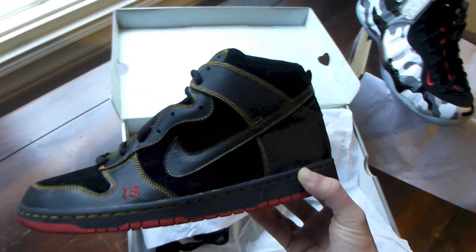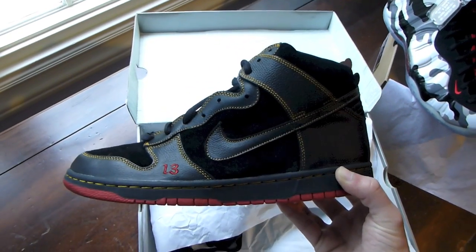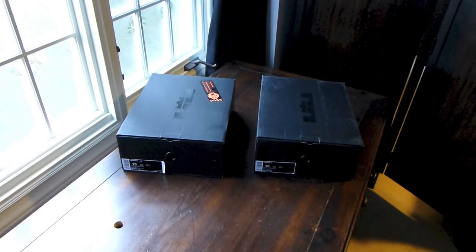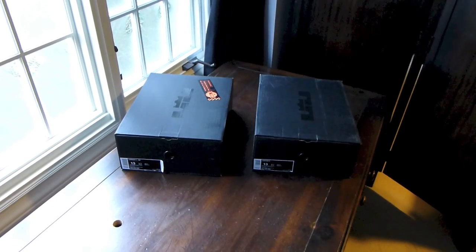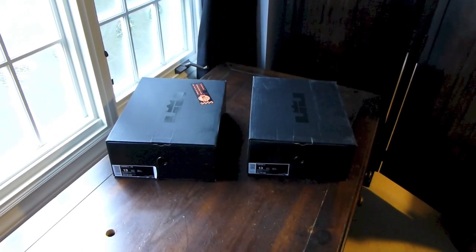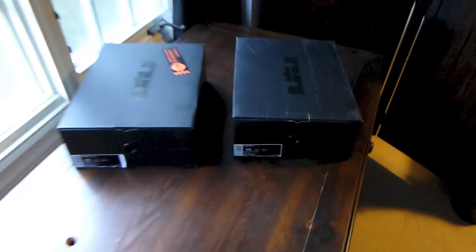It's a classic SB. Now I got a DS Lucky 7 and a DS Unlucky 13. Two LeBrons to finish off the video. We're going to end with a bang. I'm going to show you guys both of the labels, and then I'm going to open up the boxes. On the right, the all-black LeBron box.